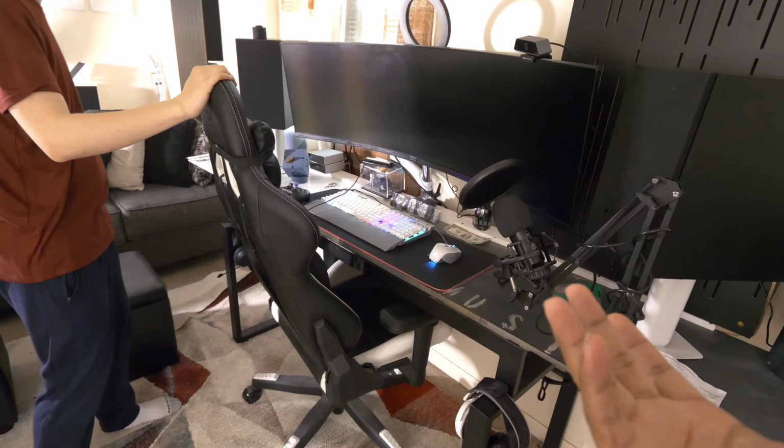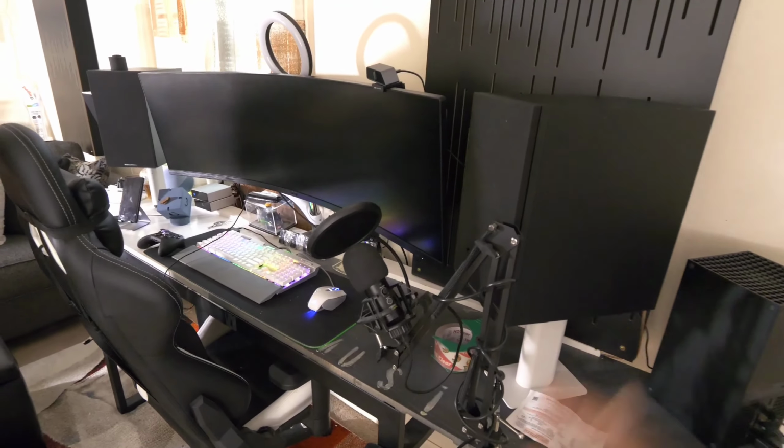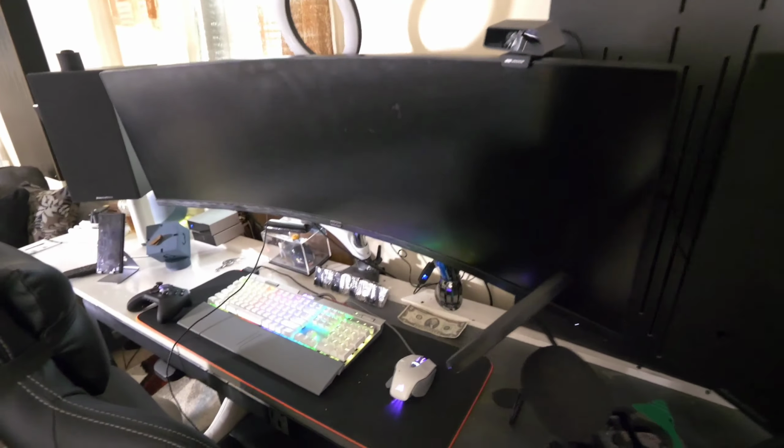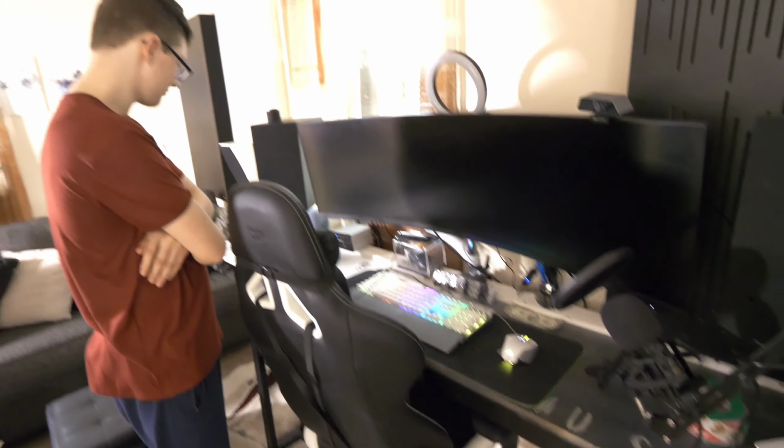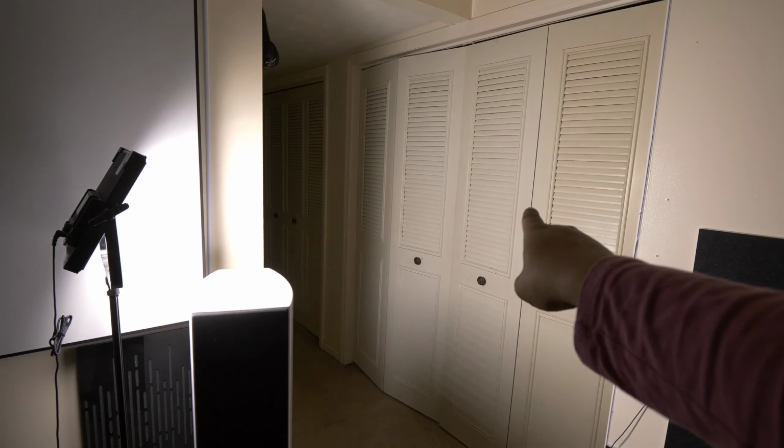And if you guys have watched my speaker reviews, my bookshelf reviews, this is where I do it at. And so this is my monitor I play on, the keyboard, Xbox, all that good stuff. But this is where I do my two-channel listening at the desk if I want to. So that's what we got going on here. Let's move to what you really want to see, which is behind those closet doors there.